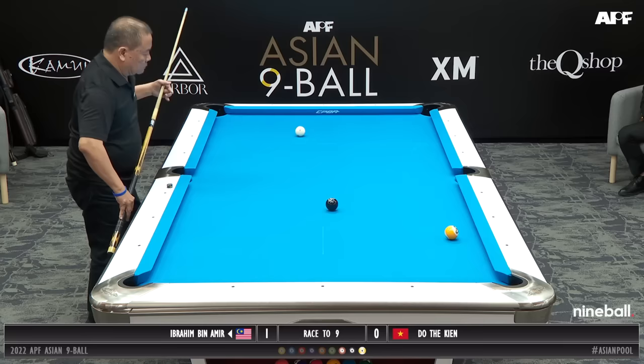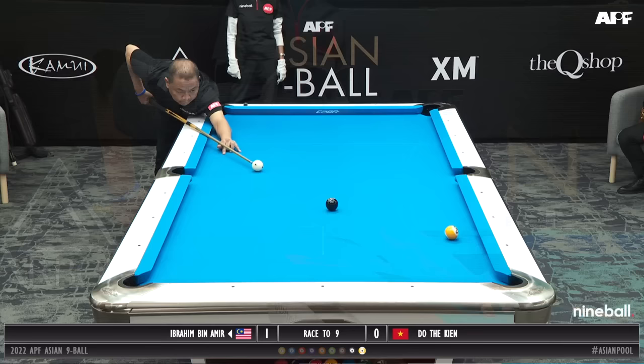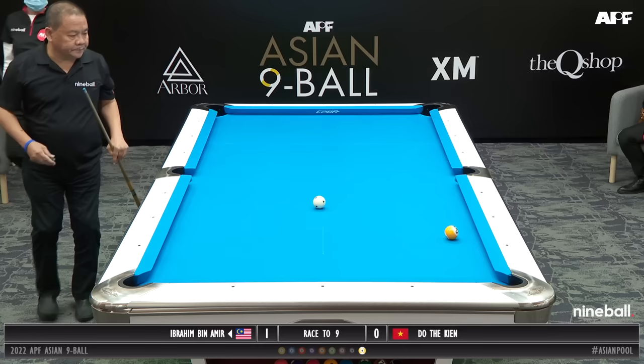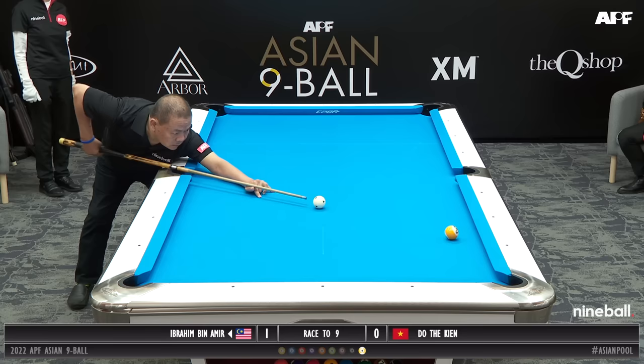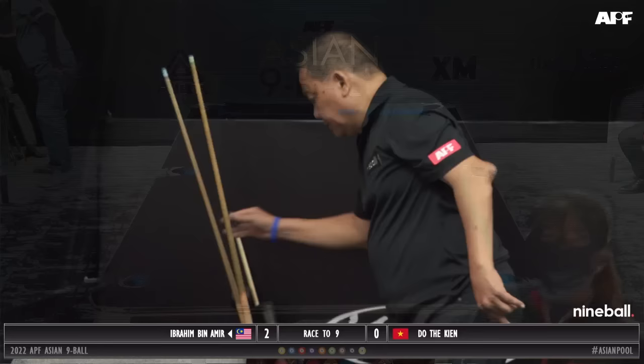Good shot on the seven to get nice shape on the eight. Probably just going to roll this forward a little bit and come back up table one rail. Shape for the nine, and might have ourselves a 2-0 lead here. Oh, no, he just stopped it. Like I said, he's not being cute with the ball. He's really just taking what the table gives him and playing nice, easy pull. Not forcing the cue ball too much. Yeah, just like that. Ibrahim Bin Amir from Malaysia. He's 2-0 up.